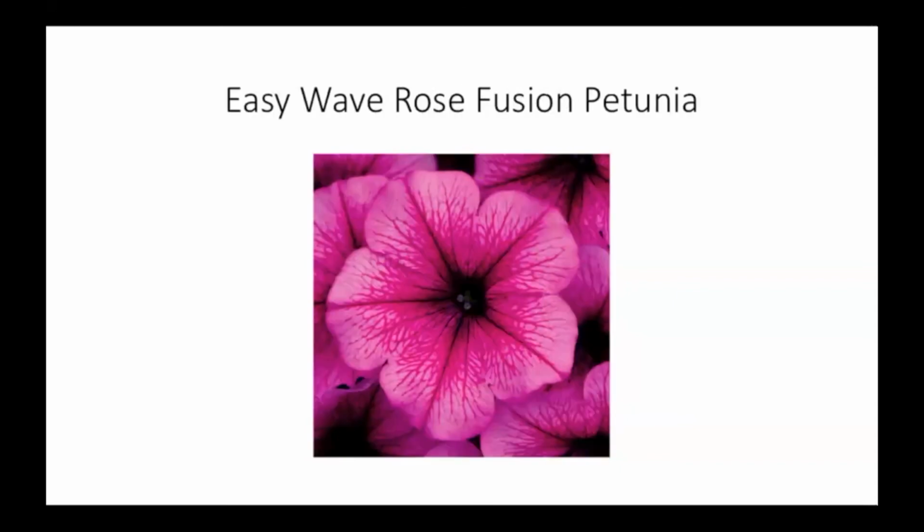Another new petunia from Horticultural Products called Easy Wave Rose Fusion Petunia. 2 to 3 inch blossoms, blooms early. Again, a very nice, attractive flower.